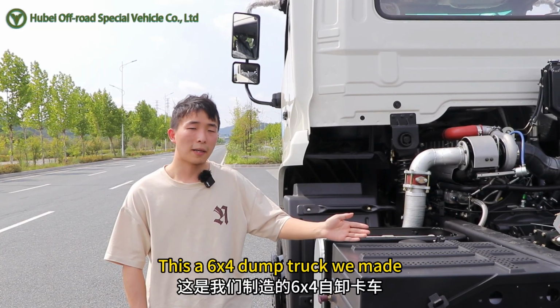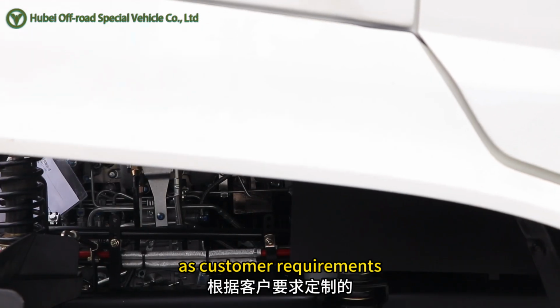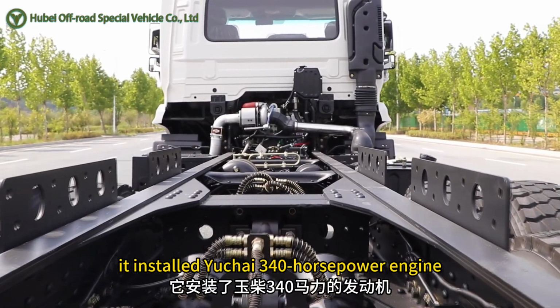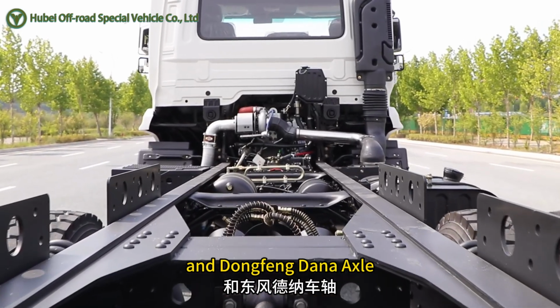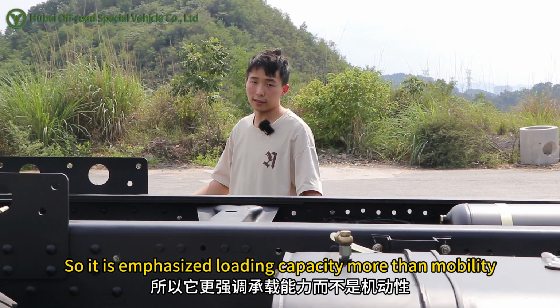This is a 6x4 dump truck we made. As the customer required, it has a 340 horsepower engine and the Dongfeng XL. So it emphasizes load capacity more than mobility.